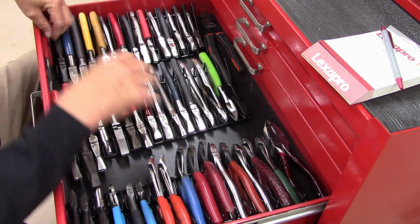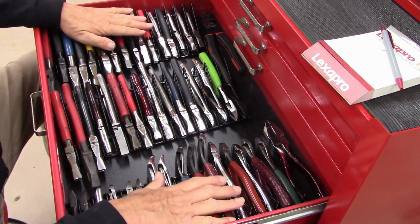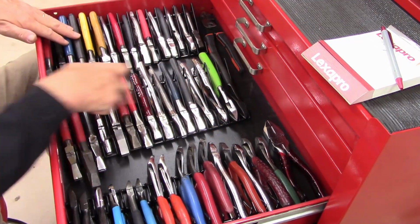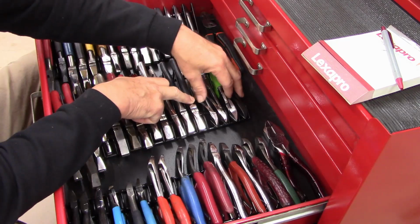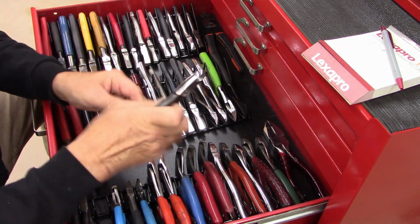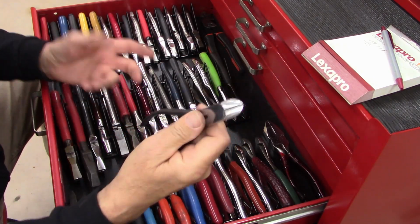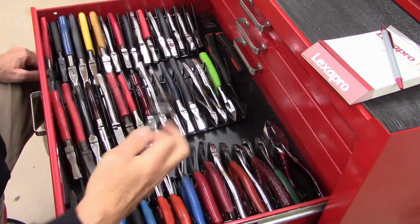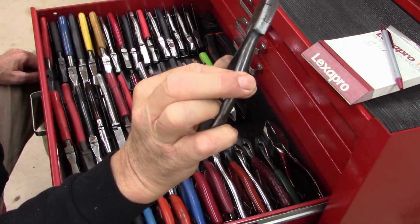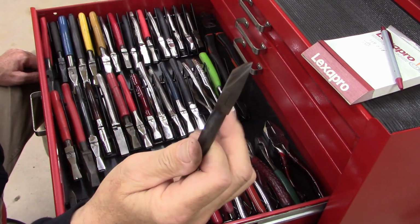There's 54 pairs of pliers, diagonal cutters and linemen's in here. It looks like these are all linesmen's up to here, and then these are all cutters this way. I've got some really good pairs, old and different. I believe this is an old pair of Snap-on. I do have a couple of old oddball ones, True Test, Japanese. These are awesome though. I use these a lot.